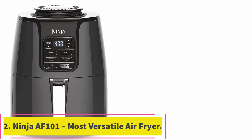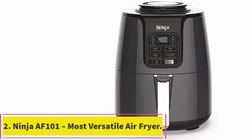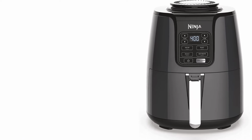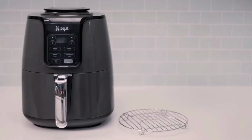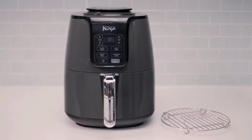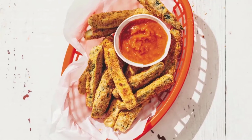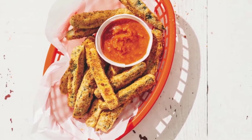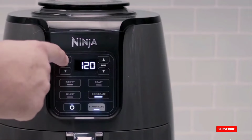At number 2, Ninja AF101, most versatile air fryer. If you are someone that likes to change up recipes often or try new ideas when you are cooking, then this might be a great air fryer for you. It has the largest temperature range out there. This makes it possible to make pretty much anything your taste buds desire, which is why it is such a good option for a family of 4.